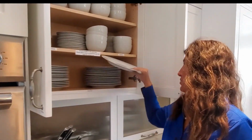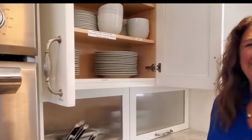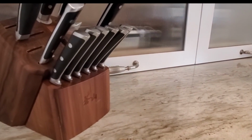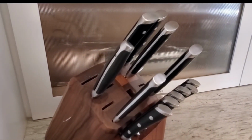The one thing I do not cheap out on, though, is knives. For the love of God, I hate cheap knives and rentals. Those are Shun. Super nice. Costco always has really good deals on it.